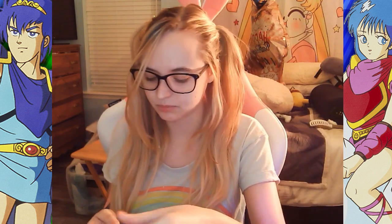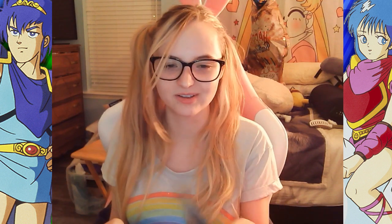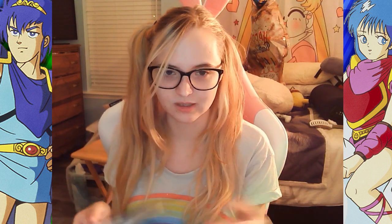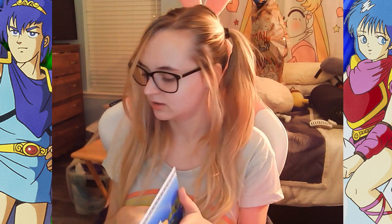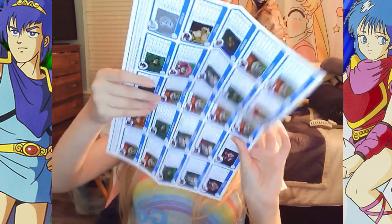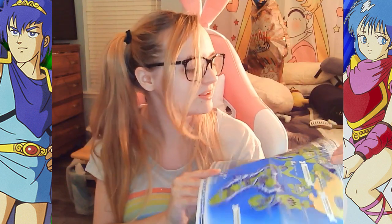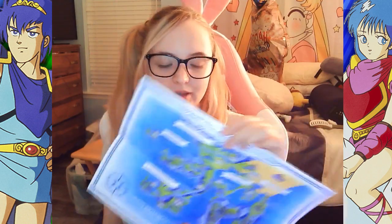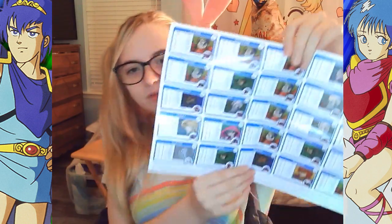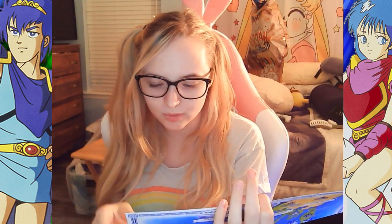So it also comes with my QR code. I don't want to show that. Okay, no, it's okay. So it comes with the code to get the game on your Switch. And it also comes with the map. Oh, it's cute. I thought it was going to be a lot bigger, but it's actually kind of cute and tiny. I like the fact that it's tinier. Oh look, it has the characters on the back too. That's cute. And it tells you their stats when they first join.